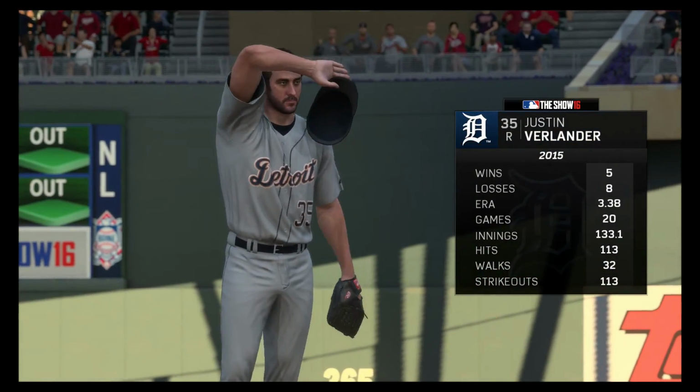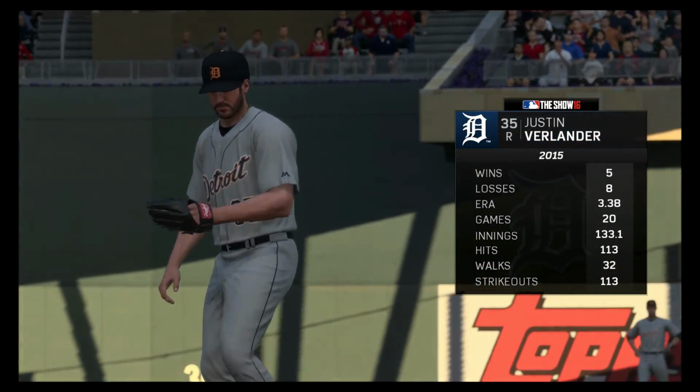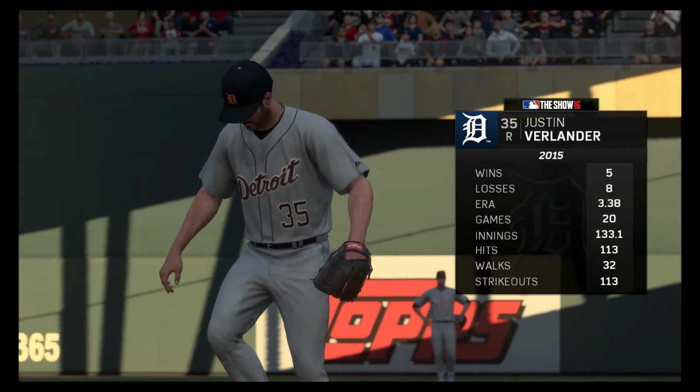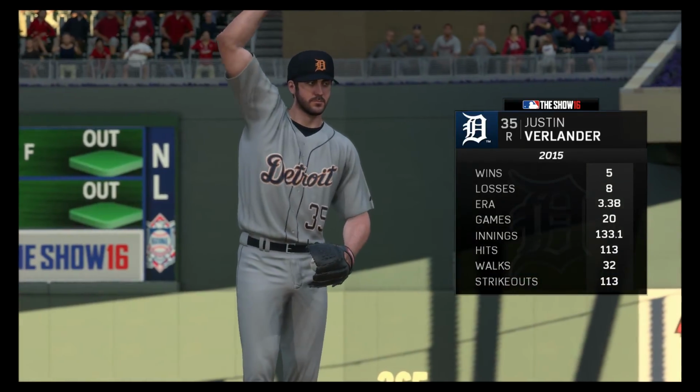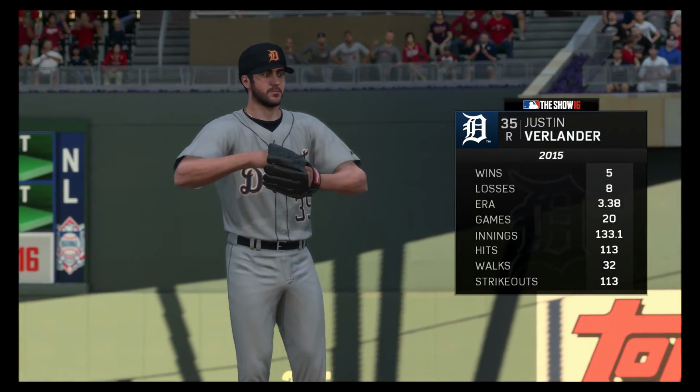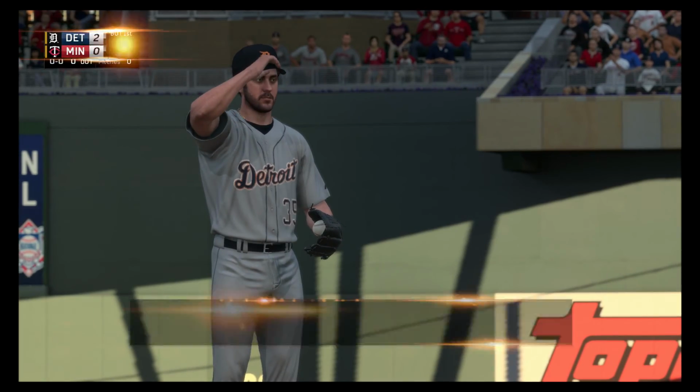Justin Verlander gets the ball for the Tigers in this one. What do we need to know here, EK? Well, guys, he's got a career ERA under 4. For a starting pitcher, that is very dependable. They're just looking for a consistent start here in this one.